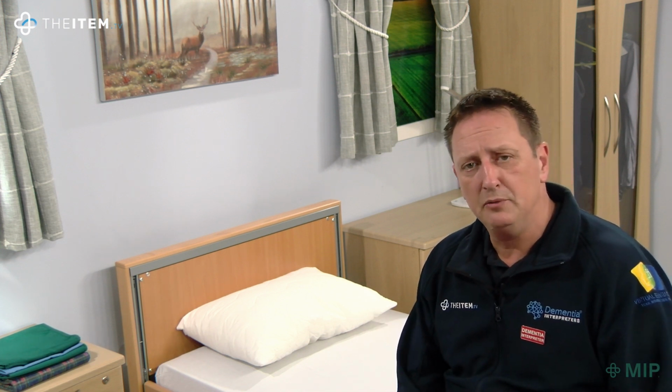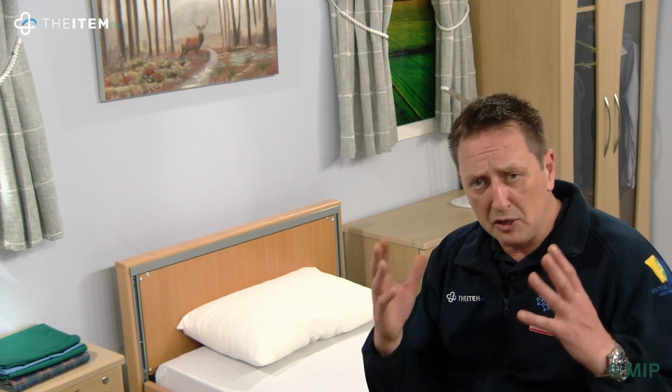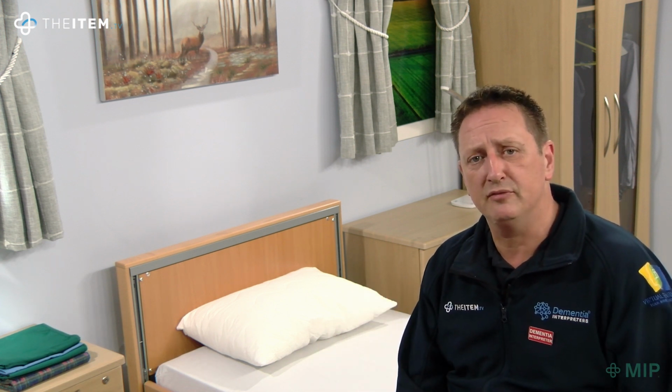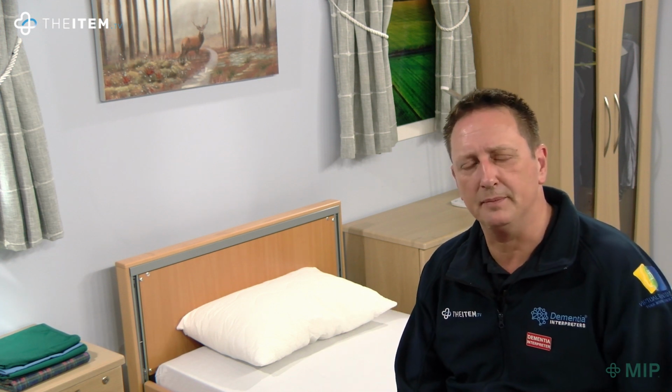Now, in dementia care, in fact in all care, risk assessments are so important. We have to risk assess when someone's in bed on the likelihood of them actually moving and falling out of bed. Injuries caused by not risk assessing, not making sure that people are safe, are actually very common. We need to change it. We now have the tools to ensure people can be safe when they're sleeping.